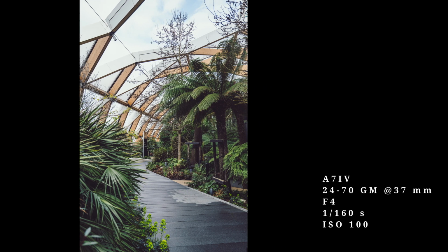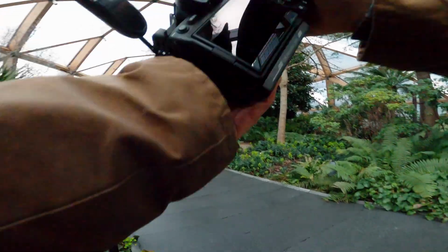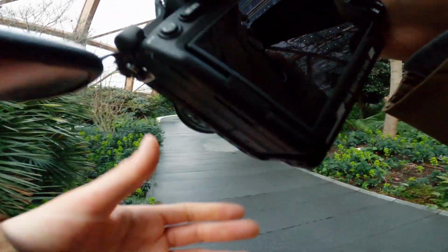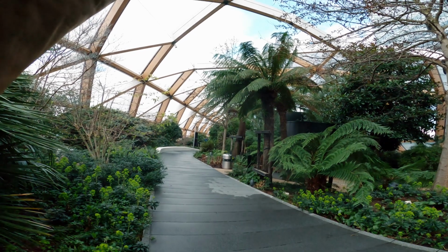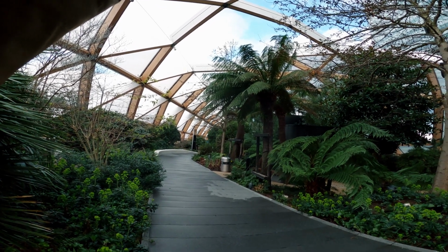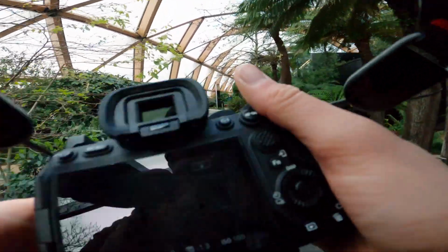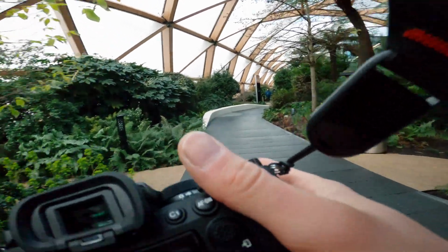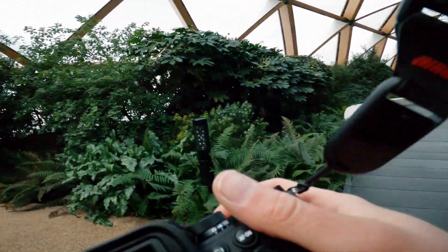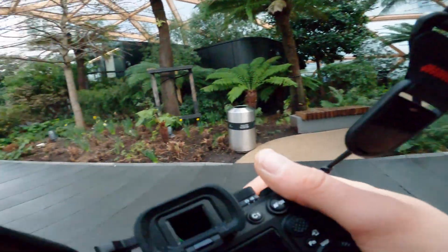And having the 24-70, it's very easy to compose. You get to choose your composition. You're not limited like with a prime lens, which is still usually what I go for. But yeah, this zoom is very convenient.